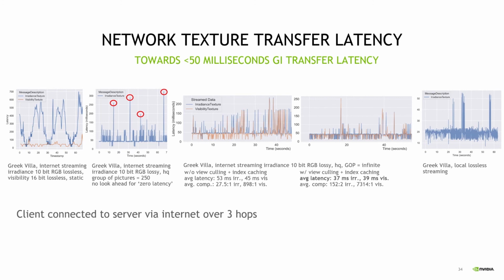From time to time we see spikes in the latency whenever we transfer a reference frame, but with reliable transfer we actually don't need regular reference frames. With a longer group of pictures encoding, we can avoid most of the delayed frames and achieve an average latency of 53 and 45 milliseconds. If we activate probe culling, we further reduce texture transfer latency to 37 and 39 milliseconds. On the right, we see in comparison the plot for local transfer of losslessly encoded textures.